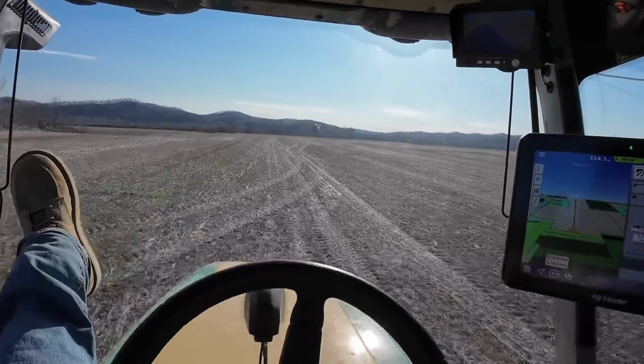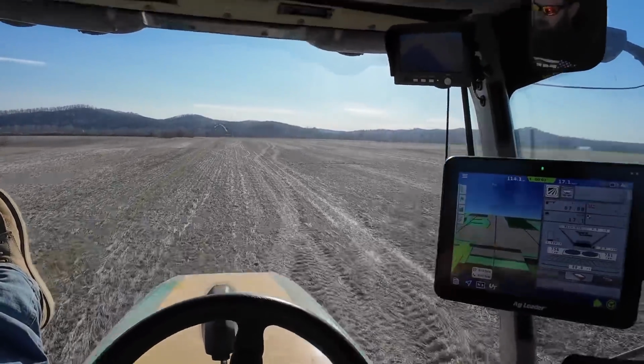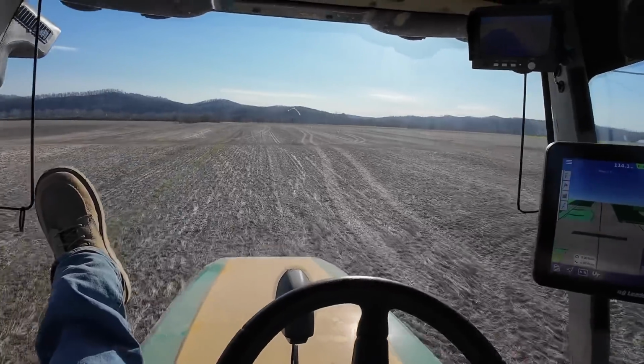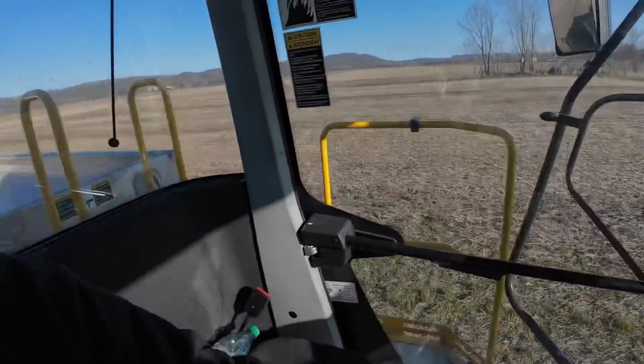Now on our phosphorus, this is going to be in corn. Our phosphorus, we do have a floor. We do not have any 0 acres on phosphorus, but we do on potash.